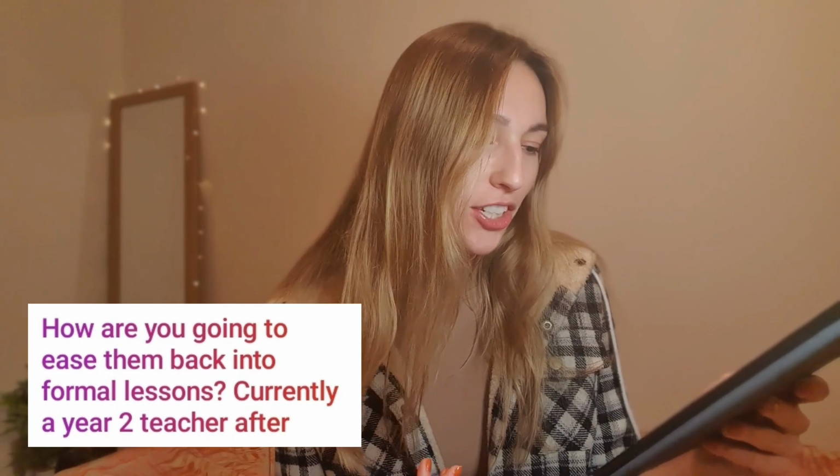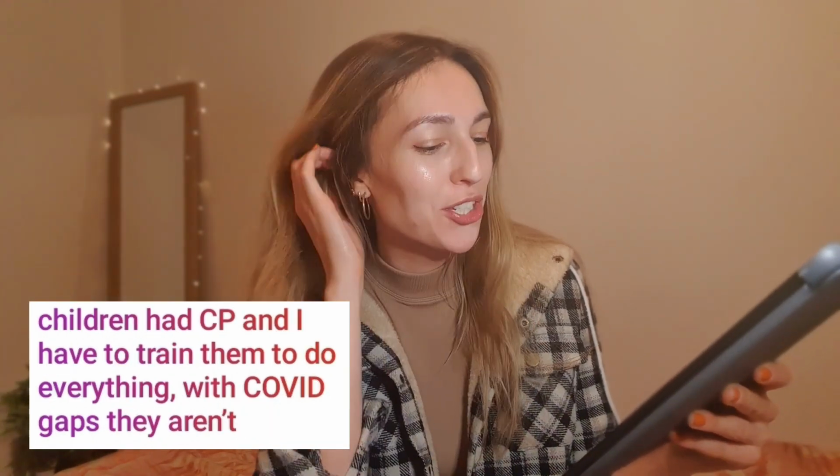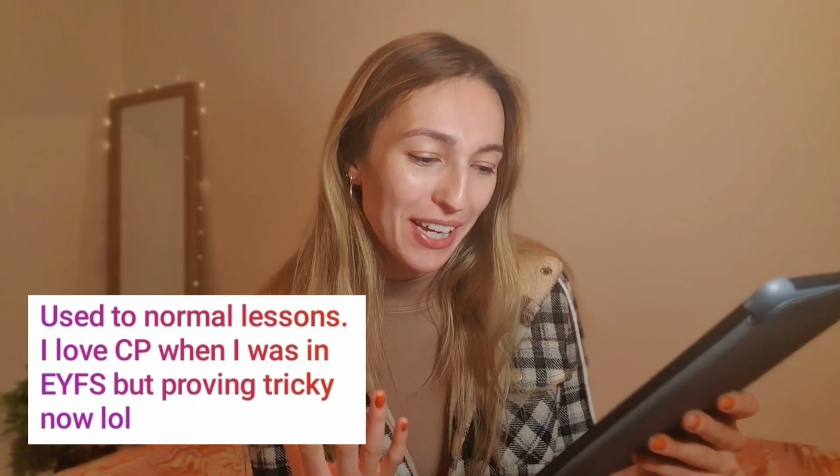Currently I'm a Year 2 teacher, and after the children had continuous provision I have to train them to do everything. And with COVID, they have gaps and aren't used to normal lessons. I love continuous provision, but it's proven tricky now. I can definitely relate to that, it being tricky and all the gaps they've missed.